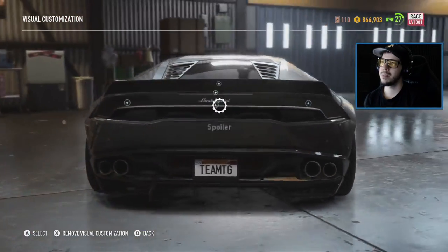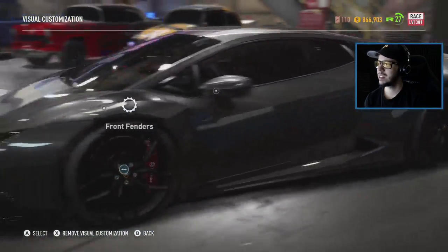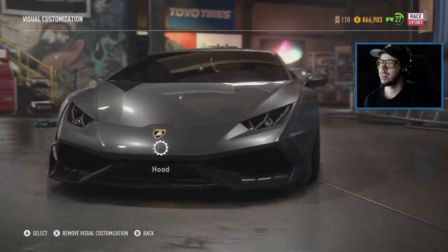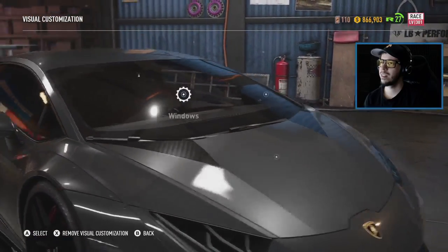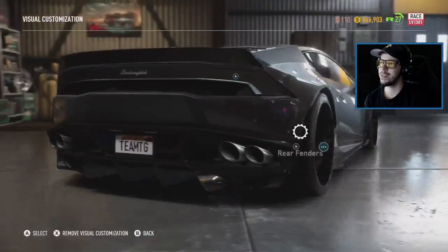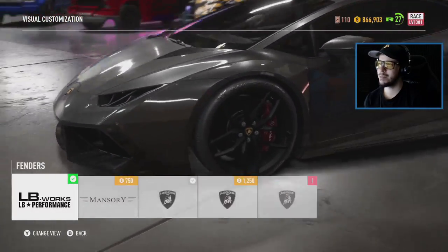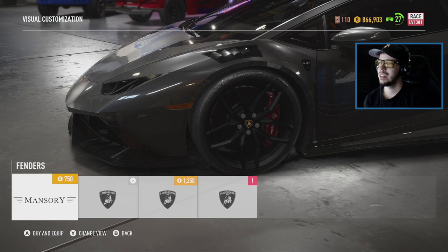Let's look around. Let's look at the back. See, because I want to see the engine. Actually, we're going to take the tint off completely. There we go. Alright, now we can get a view of the engine without all that jazz. I think what I'm gonna do here though is we've seen the Liberty one. Let's go with the full Mansory one.